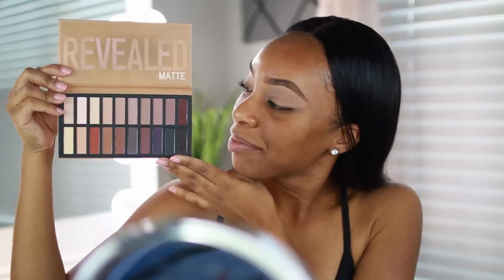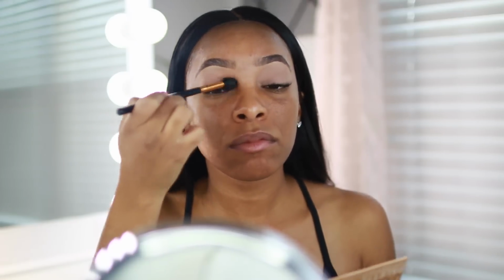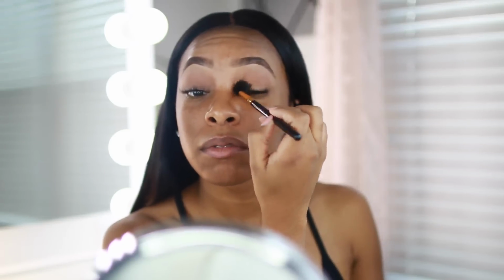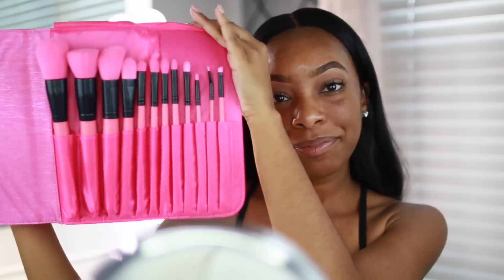Okay, and now I'm taking this beautiful Revealed Matte Palette and taking the soft brown shade and just popping that into the crease area with a big fluffy brush. This will be acting as a nice transition shade for all of our other colors to layer onto, so it's always good to put down a skin tone color first.